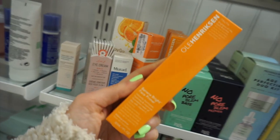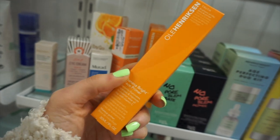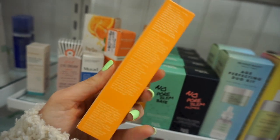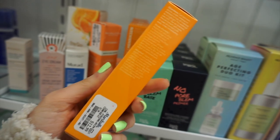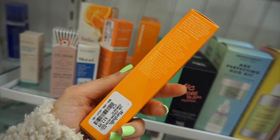This is one of my favorite finds. I found this the other week as well, the Ulla Henrikson Banana Bright Face Primer. I actually bought mine, and I will be trying it hopefully soon in a video. This is $12.99.